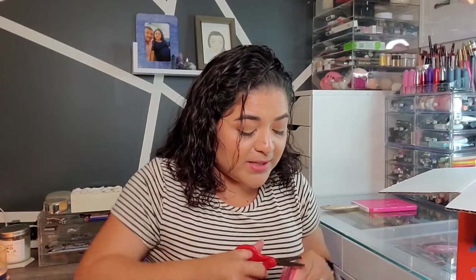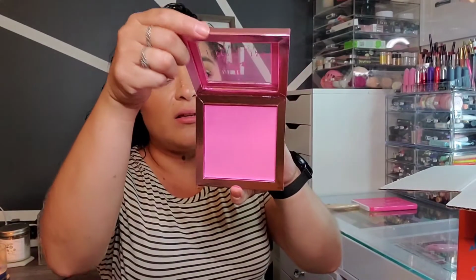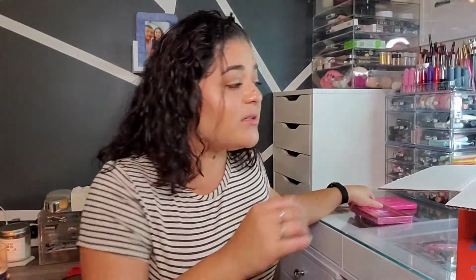So here is the Ranch. What is this called? Oh no, what is this? Oh, it's a Z palette. I thought it was a Ranch palette. Hold up. Wow. This is a Z palette, you guys. It's a small Z palette. Very cool. I'm assuming it's for his single eyeshadows. So awesome.